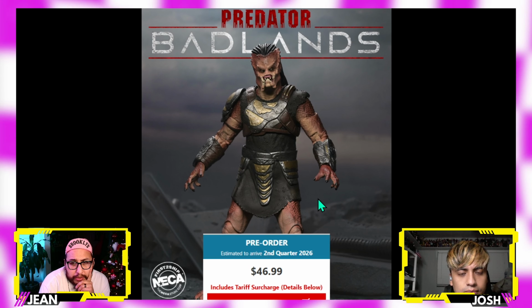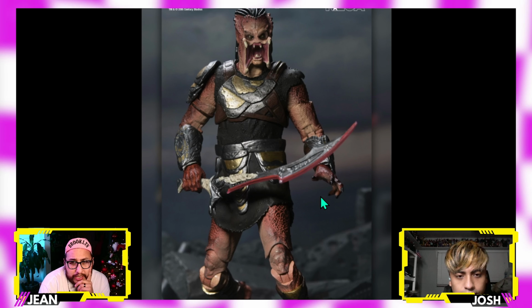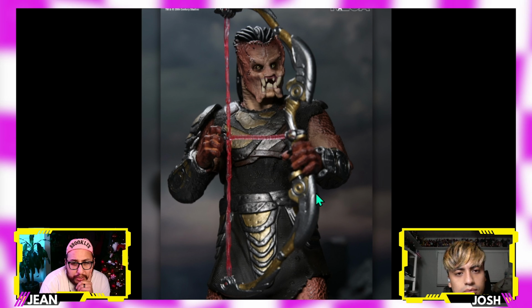Next up from NECA, we're getting a little Predator Badlands. Here we have Dek at $46.99 over at Big Bad Toy Store. NECA's got the Predator line, and they're going to put out Dek. We had a little preview previously, but here are some more pictures. I love this little picture where he's got a little bow and arrow, just a tiny one. That definitely looks a little off.